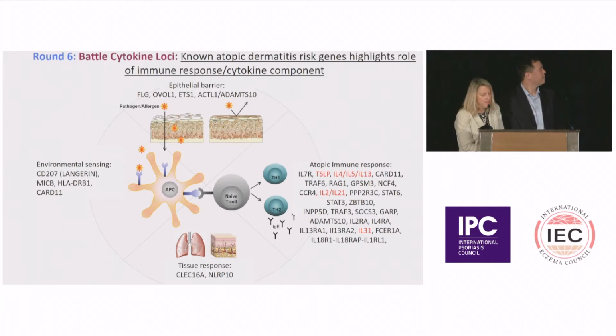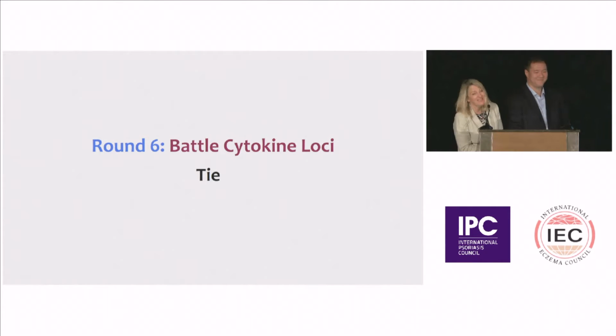And so the ones in red are the cytokines, TSLP, the IL-4, IL-5, IL-13 cluster of cytokines that are encoded by chromosome 5q31, IL-2, IL-21 that lie close together encoded by a region on chromosome 4q, and IL-31. And then there's also a number of other cytokine receptors shown here and other components of that pathway. One of the most interesting and important, of course, is TSLP, but also the IL-4, IL-13, IL-5 cluster, which is thought to be involved in the development of Th2 cells, which you will not see in psoriasis. Interestingly, in psoriasis, and you'll hear about this a bit more, there is an association with the same region. We don't understand what that means, but certainly for the battle of cytokines, we decided that there's a tie.